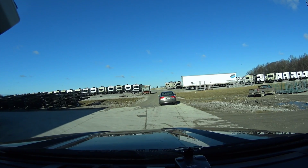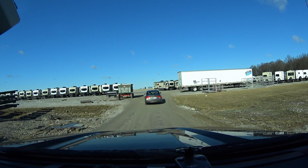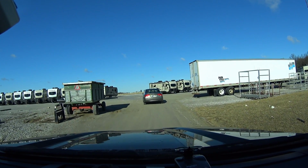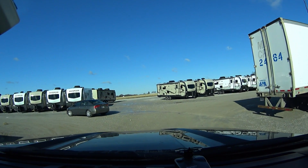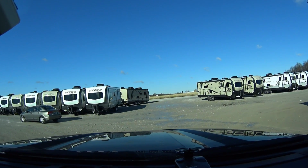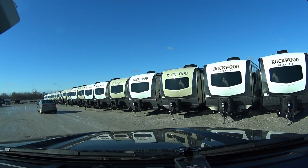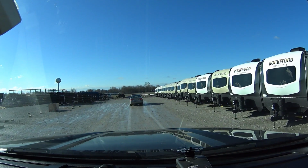This is a good company. They got an old Rockwood over there. Look at that truck that's sitting there. It's weird. 676. Is that what he said? How does he know? He barely got close to the one. He knew it.